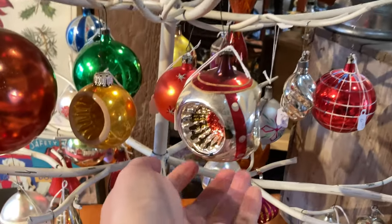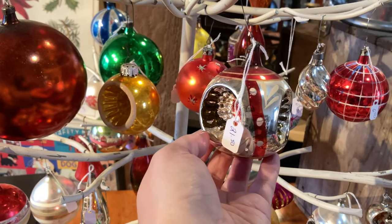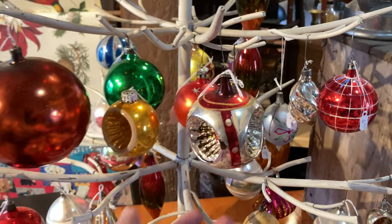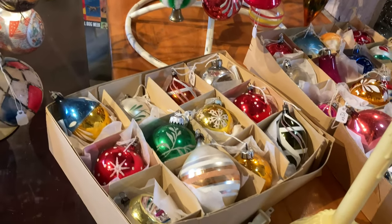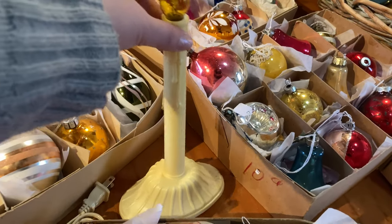And then I spotted this. I noticed the two indentations, and then when I turned it, I noticed it had three indentations on it. I thought that was beautiful. I've never seen one with that many before. I believe that one was $21, but I can understand why. It's pretty unique. I didn't even know they existed until that moment.